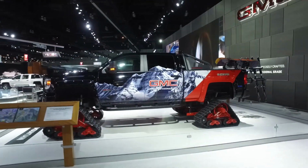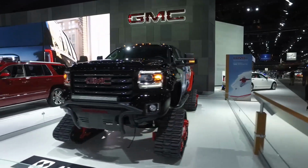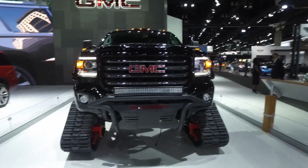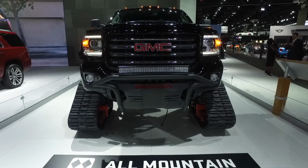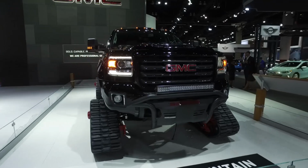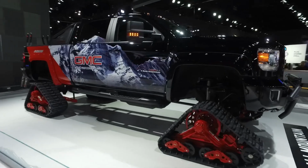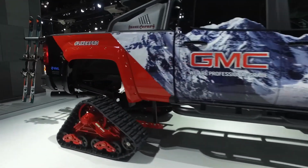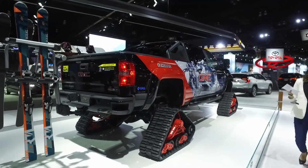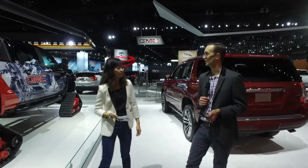And what is this? Professional grade Sierra. So here, this is a really funny story. I think last year, GMC Canada came out with something that suspiciously looked exactly like this. But you know, GMC US is claiming that this is the first time it's ever been seen. So it's basically some skullduggery going on. Sierra on tracks, and it's good for mountains and skiers and snowboarders. You obviously can't buy it like this. I feel like sometimes people don't get when things are concepts or not concepts, so I kind of have to clarify. Hashtag like a pro.